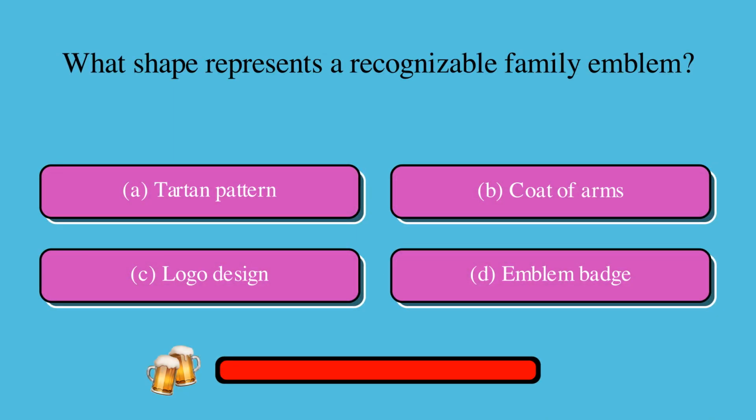What shape represents a recognizable family emblem? Is it A, tartan pattern, B, coat of arms, C, logo design, or D, emblem badge? The correct answer is B, coat of arms.